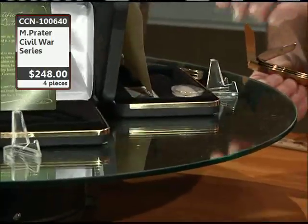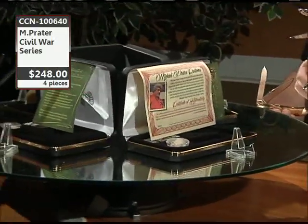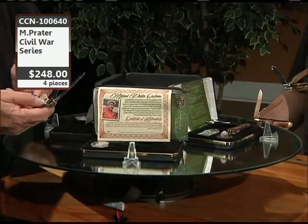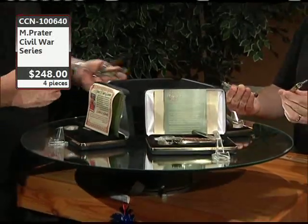This one is brother against brother. There's North and South right there. Of course, you've got the Hen and Rooster right there. It says CS right here and US here. Trying to give you as much detail as I can. I'll let you put that one back right.